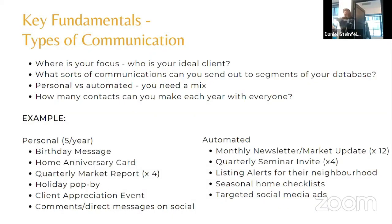All right. So, types of communication. This goes back to Aline's question before: how are you communicating with these people? Things to consider. Number one, where is your focus and who is your ideal client? If you've got hundreds of people in your database with different interests and different things going on, you might not be able to reach out to them as consistently as some of the people who are your main focus or your ideal client.